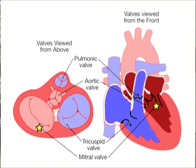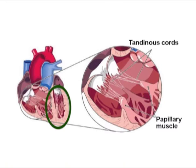Between the left atrium and left ventricle is the mitral valve, also known as the bicuspid valve, due to its having 2 cusps, an anterior and a posterior cusp. These cusps are also attached via chordae tendineae to 2 papillary muscles projecting from the ventricular wall. The tricuspid and the mitral valves are the atrioventricular valves.